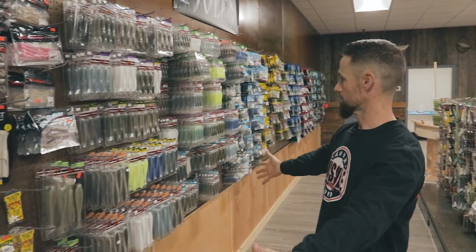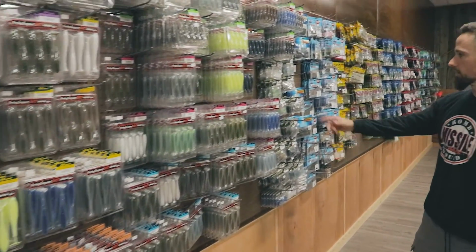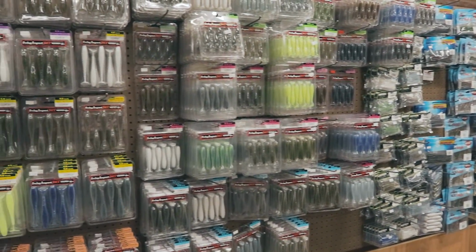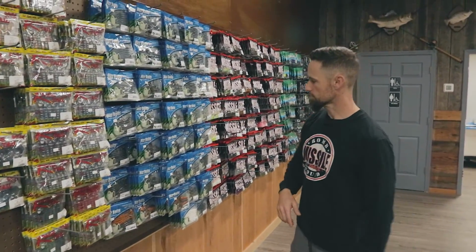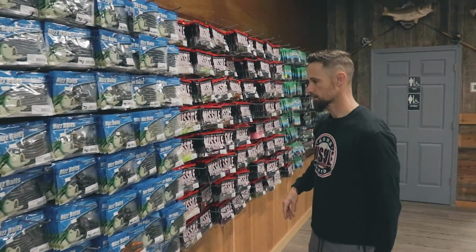And then check out, got a good selection of Keitech baits, even the little ones and the big ones, everything in between. Got you some Z-Man and Strike King. Got a bunch of Rage Tail stuff. Stuff's got good action. Got the Biz Baits. That's a local North Carolina company down here.